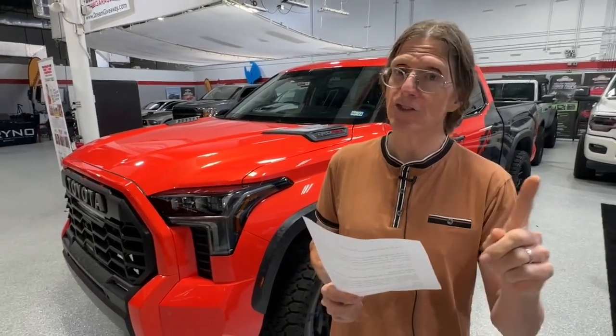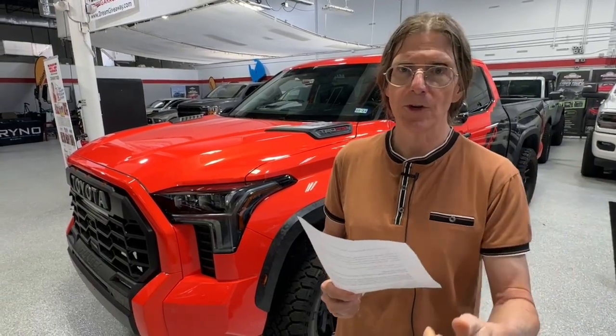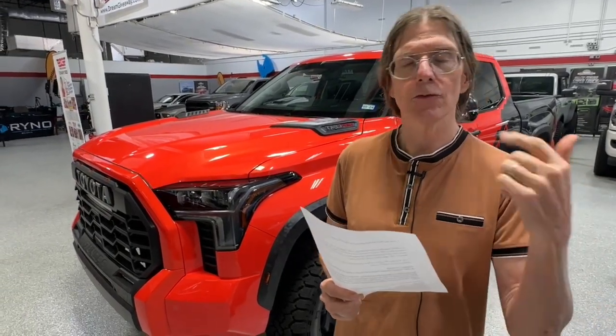So depending on the edition that you have, depending upon if it was a launch edition automatic, a launch edition manual, a regular production automatic or a regular production manual, there's different VIN sequencing. So they reset those VINs at 1.